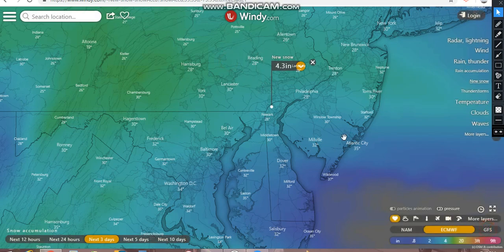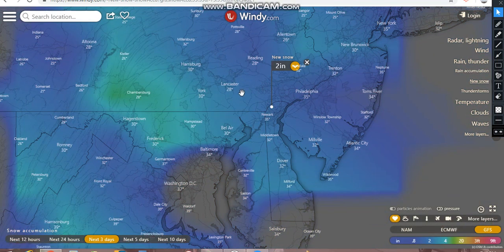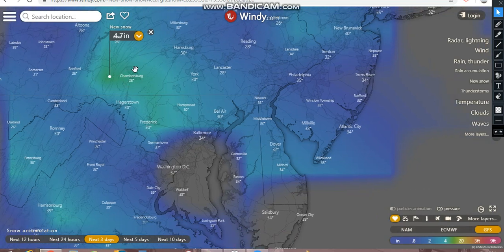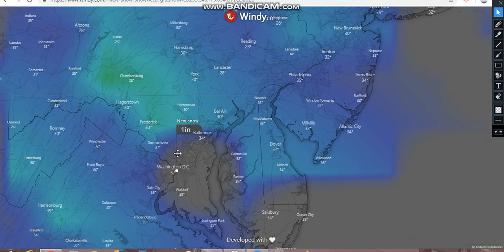And if you look at the GFS model, okay, I think they're taking this way too far under. At least with this website, 2 inches here, maybe 4.5 inches there. It's calling for no snow at all for DC. Maybe an inch if you're lucky. Don't worry, DC. You will get a lot more than that.